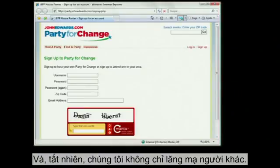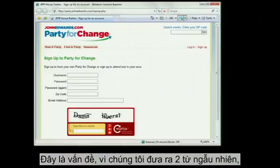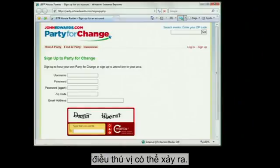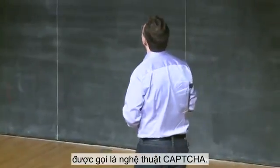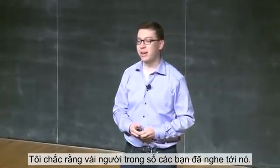Now, of course, we're not just insulting people. Here's the thing. Since we're presenting two randomly chosen words, just interesting things can happen. So this has given rise to a really big internet meme that tens of thousands of people have participated in, which is called CAPTCHA art. I'm sure some of you have heard about it.